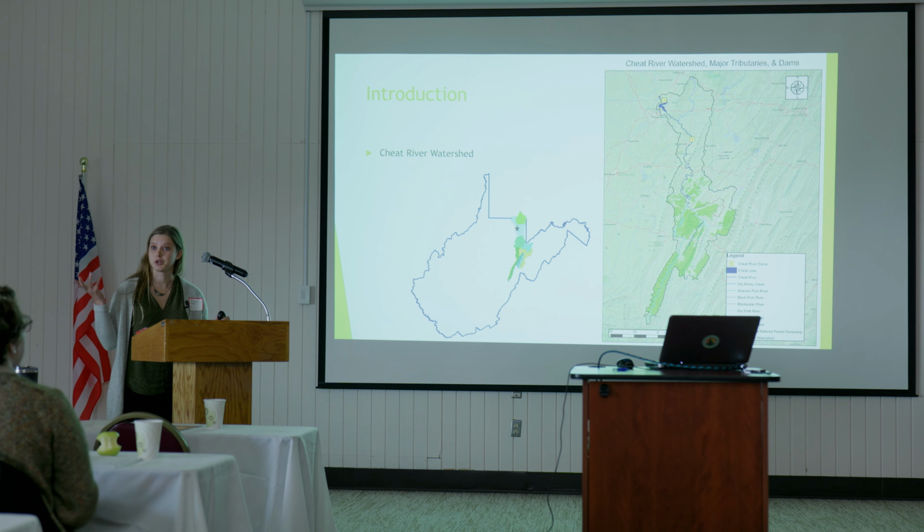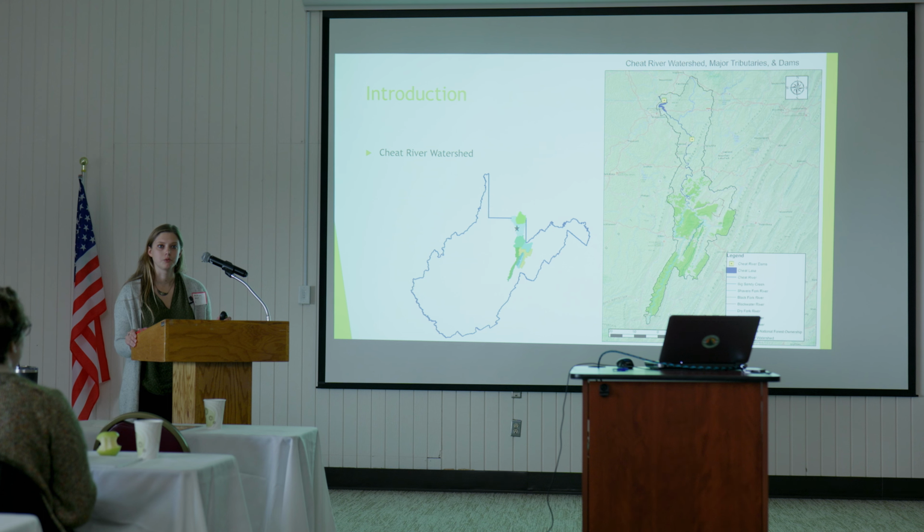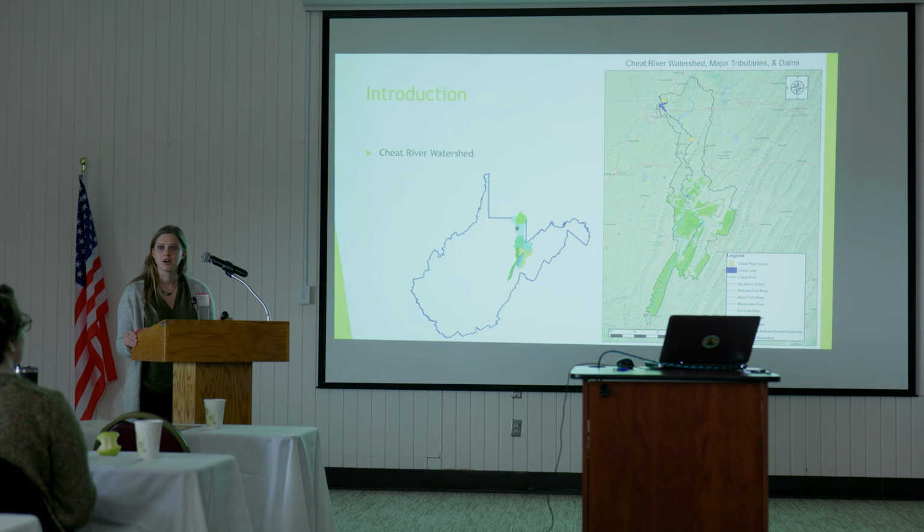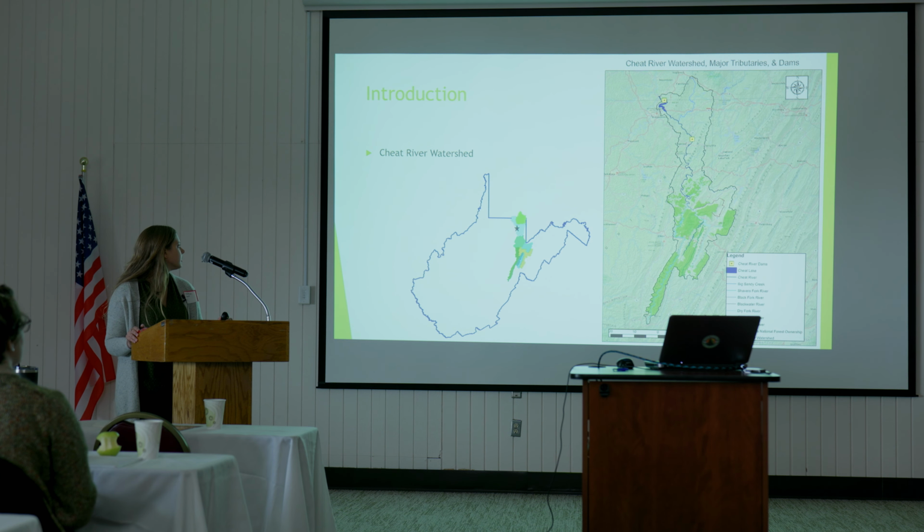A lot of the iconic places in West Virginia are within the Cheat River watershed, including Blackwater Falls, a lot of the Monongahela National Forest, so about a third of our watershed also shares ownership underneath the Monongahela National Forest. Areas like Shavers Fork, if you're familiar with the Jenkinsburg Bridge or High Bridge area, outside of Morgantown, those areas all are part of our watershed. It's a fairly large watershed. We're about 1,400 square miles, so pretty large for the state of West Virginia.